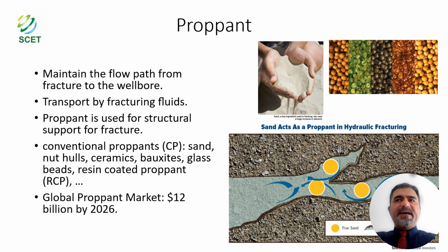Once the fracture is created, a slurry composed of fracturing fluid and proppant is injected to open and maintain a flow path from the fracture to the wellbore. This process results in cracks and breaks that disrupt the underlying layer to allow the transport of hydrocarbon products to the wellbore at significantly higher rates.